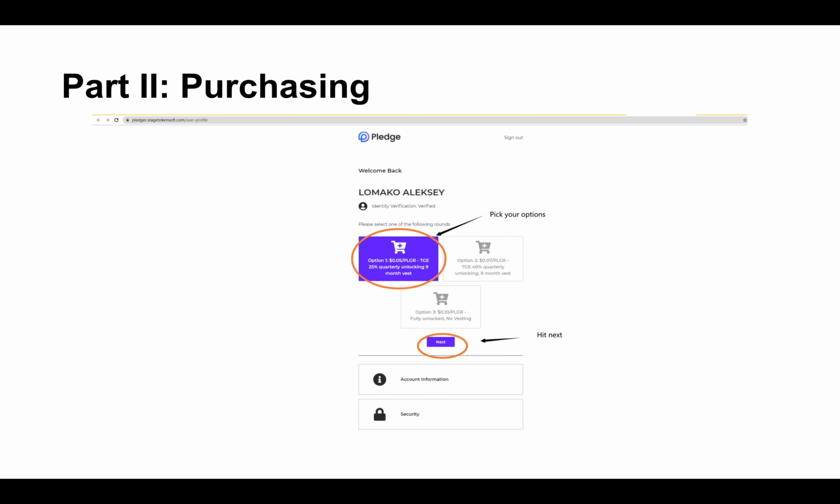and has a vesting period of 9 months with the initial TGE unlocking at 25%. And option B is $0.07 per PLGR, also with a vesting period of 9 months, but the initial TGE unlocking is 40% of the total tokens.